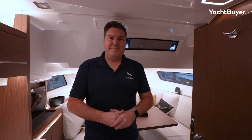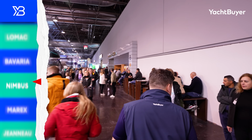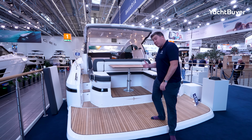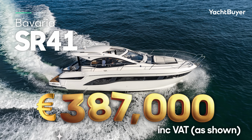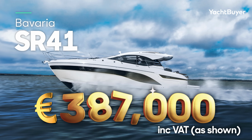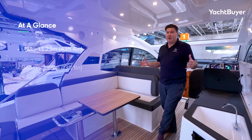On to the next one. We're at a German boat show, so we better feature a German boat. This is the Bavaria SR41. Now, I'll point out from the start, compared to the Jeanneau, you'll have a relatively base spec for the €500,000 budget. That was a top spec Cap Camarat. This would be relatively lightly spec'd in contrast, but it's a lot of boat for the money.